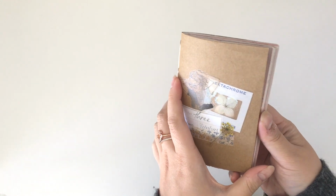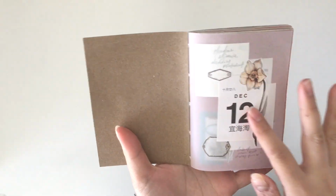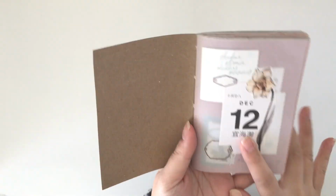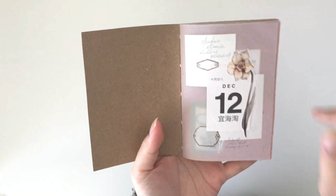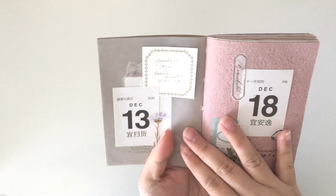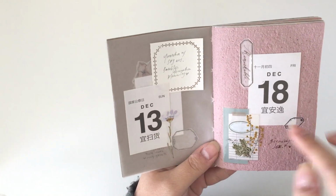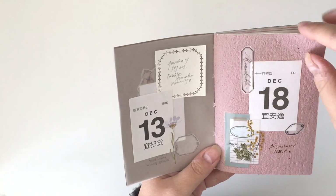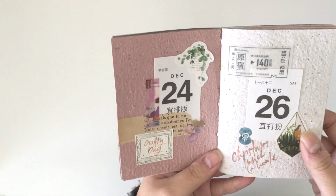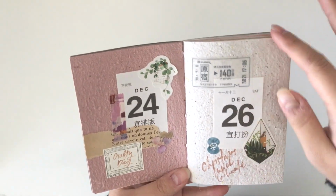But my passports are usually my dailies, so I just decorate and use one of these, what do you call it, a tier of calendar to tell me what day it is, and then I'll just write a little blurb on what I did that day and what I like to remember. So yeah, in the beginning I started off quite simple, like you can tell there's a bit of empty space. You'll see as it progresses it becomes more and more busy, but we'll just see.